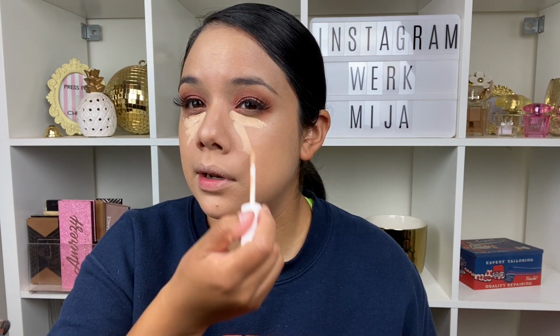We're just going to go ahead and use this bad boy since it was right here. So the Fenty Pro Filter Concealer, my other one is put away, so we're going to use this one. It's semi-affordable. Use what you want. We're just playing with makeup here.